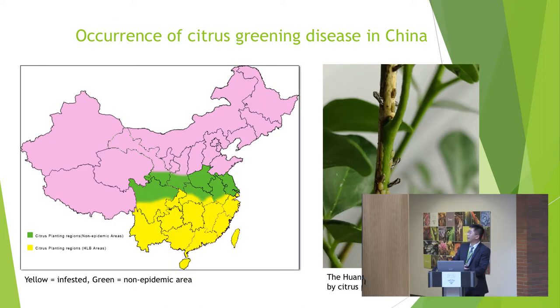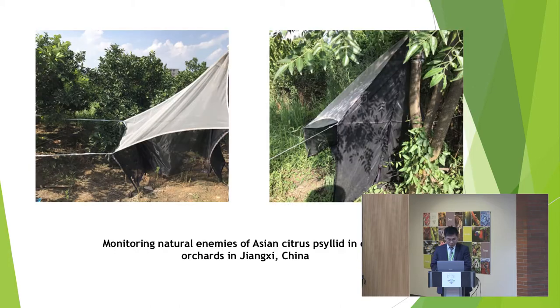As we know, citrus greening disease is considered a very serious citrus disease worldwide, and the citrus psyllid is a very important pest because it serves as a vector of the greening disease pathogen, huanglongbing, as we call it. From the map, we can see that almost 80% of the citrus planting region was infested. So we set up a Malaise trap in Jiangxi province to monitor the natural enemies of the Asian citrus psyllid.